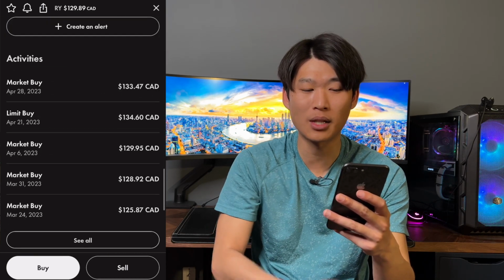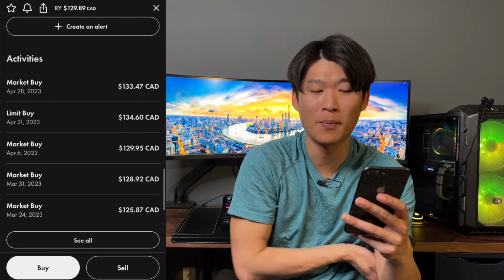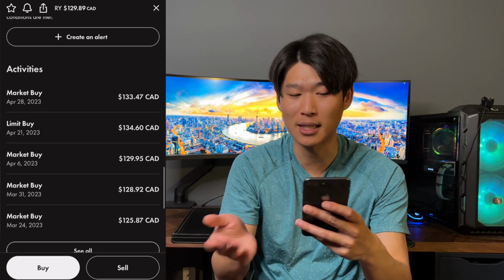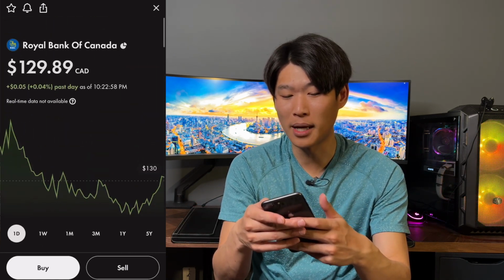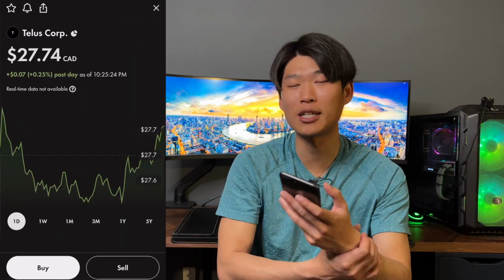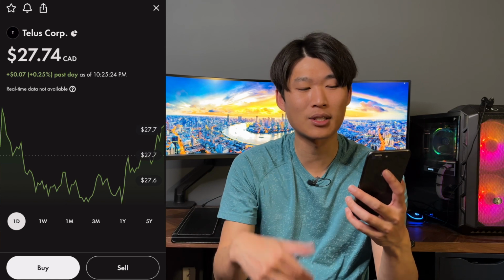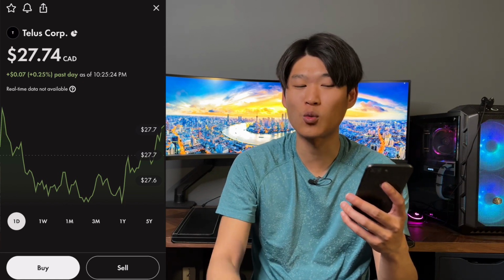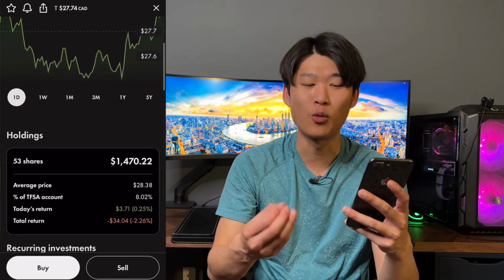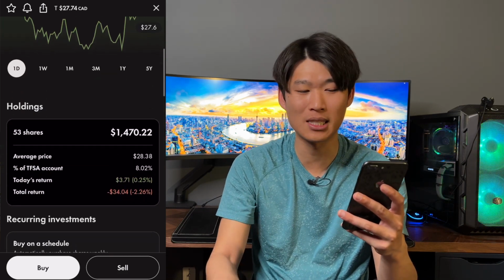Last position we bought was in April there, end of April. We bought one share at $133.47. And so that is Royal Bank of Canada. Next one is a telecommunications company, Telus, ticker symbol T, closing out at $27.74, up 7 cents on the day. We have 53 shares of this company.